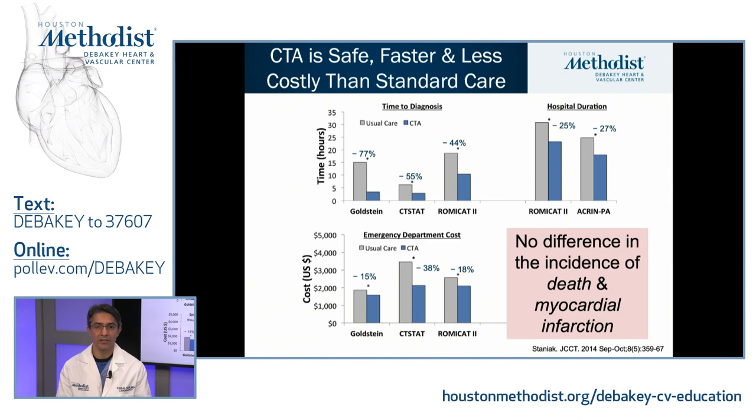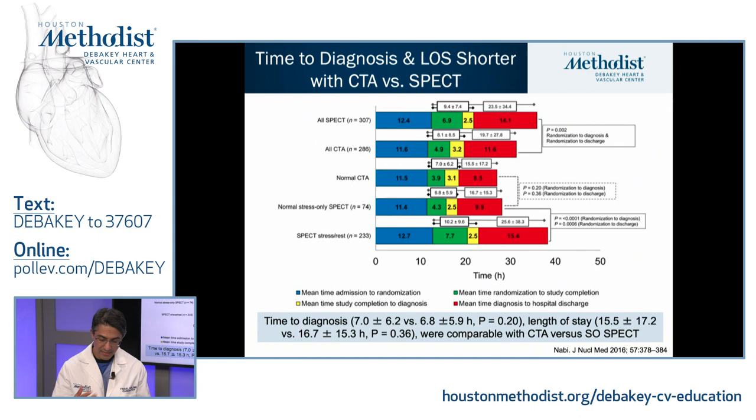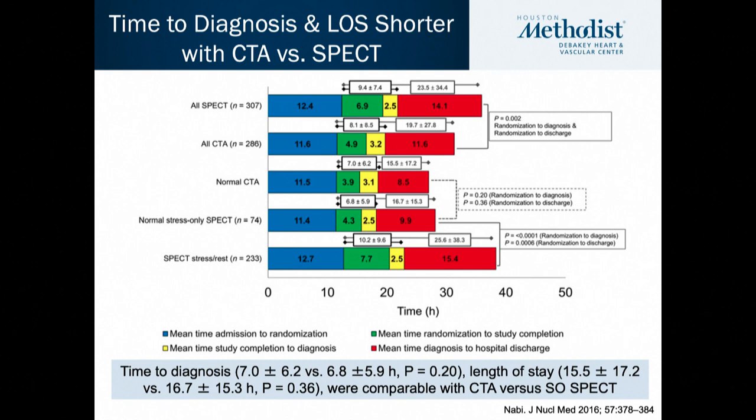And we actually studied this ourselves in a study where we looked at 600 patients and randomized them between CTA and standard of care in our institution, which was SPECT imaging. And if you just look at the first two graphs, you can see that CTA imaging was much faster than SPECT imaging. And in our study, we did not necessarily do these patients immediately from the emergency room. There were patients who were admitted overnight and scanned first thing in the morning.